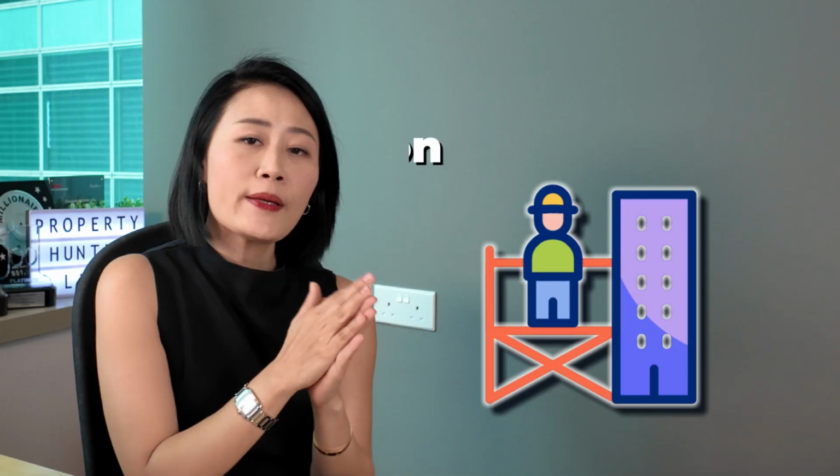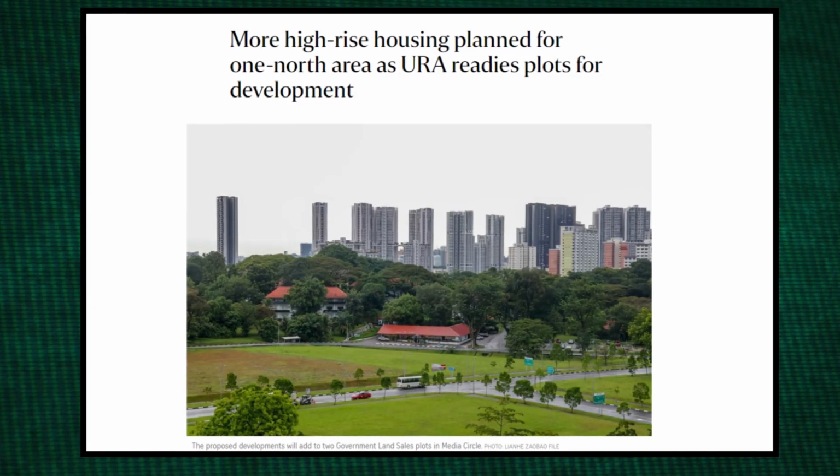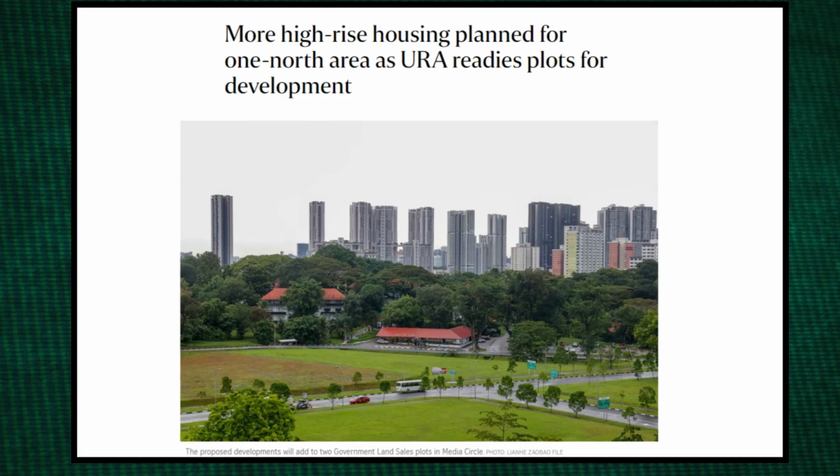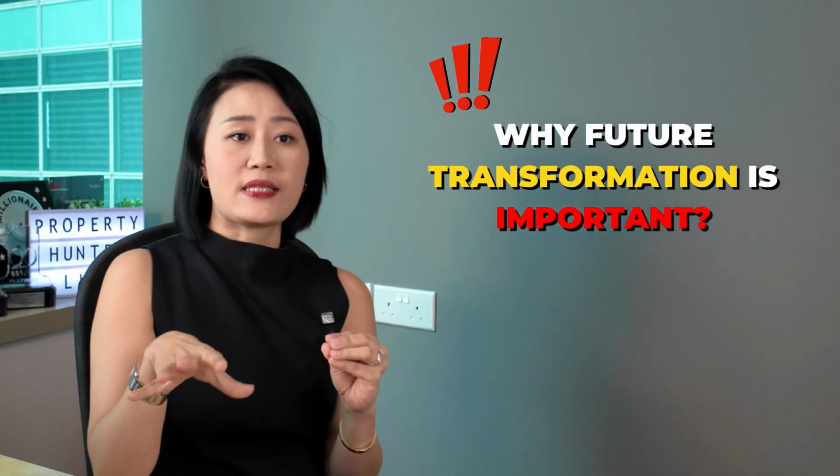Now let's move on to point number 3, which is the future transformation. When we look at an area in particular, we need to look at its future transformation, not just the ongoing current demand. What do you mean by future transformation? Why is future transformation important? Let's address that first.